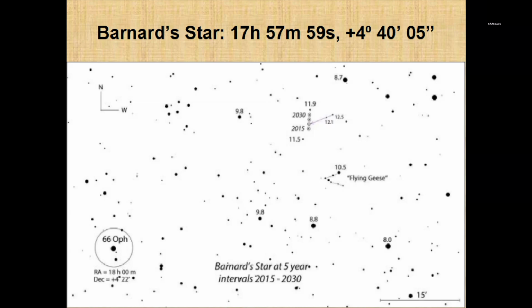So if you look at it over a couple of years, either photographically, in fact, I think in the solar neighborhood program they ask you to look at it a few months apart or maybe a year apart and draw it, and I think you'll be able to see that it actually moves.